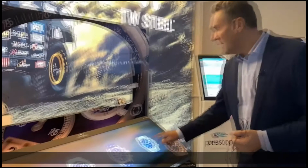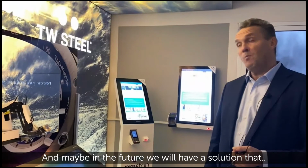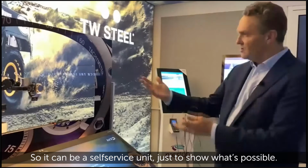In this case, I'm touching this long stretch screen, and this robot is picking up a watch so that I can have a look at it. And maybe in the future we'll have a solution where the robot drops the watch after you have paid. So it can be a self-service unit, just to show what's possible. These are more the standard products.